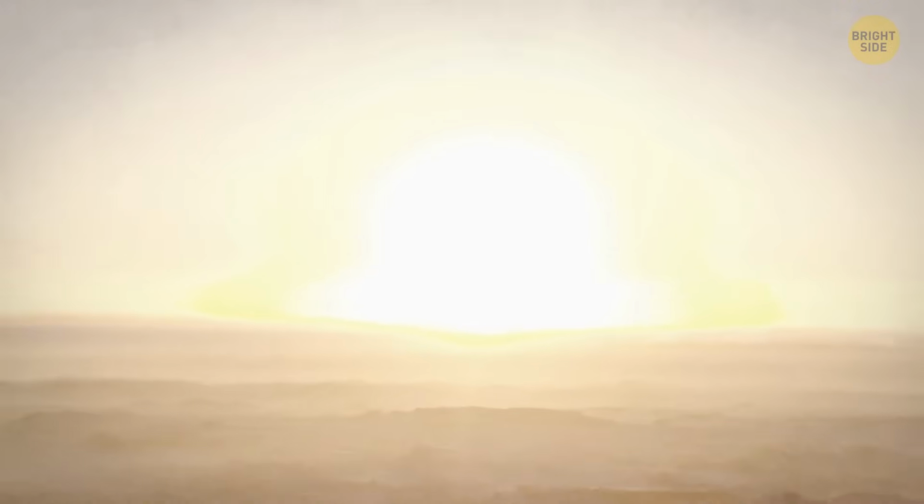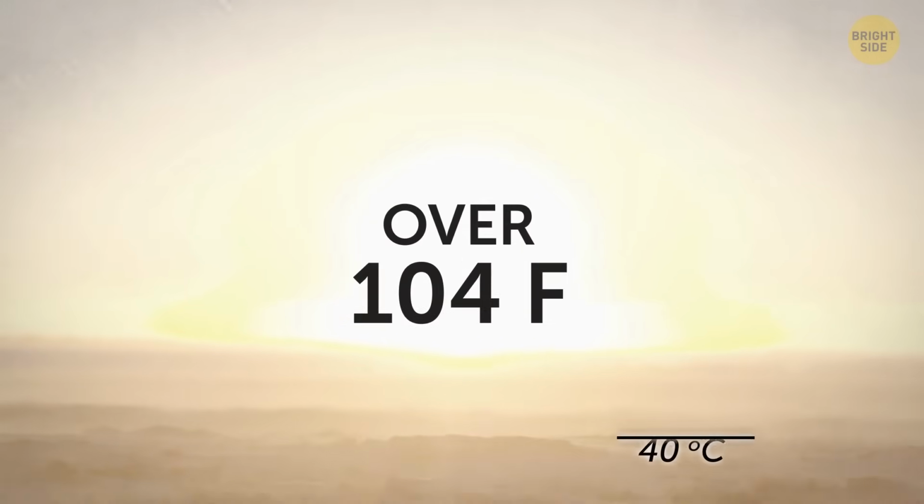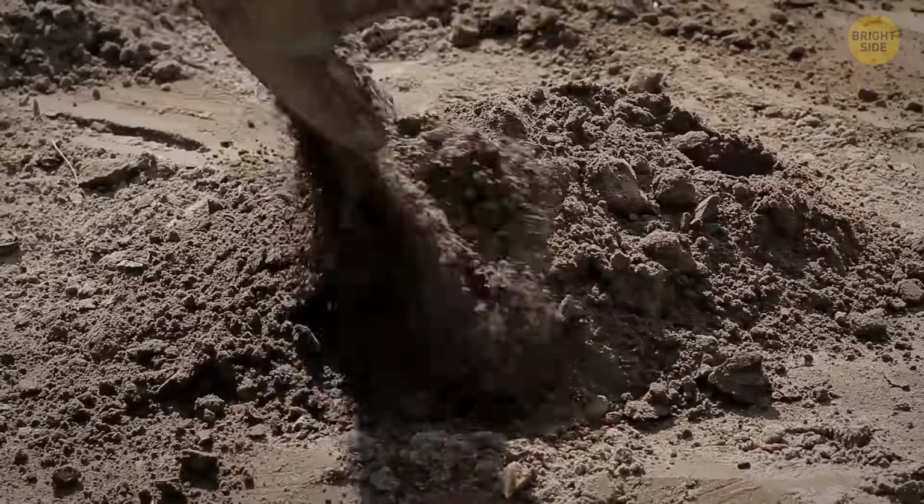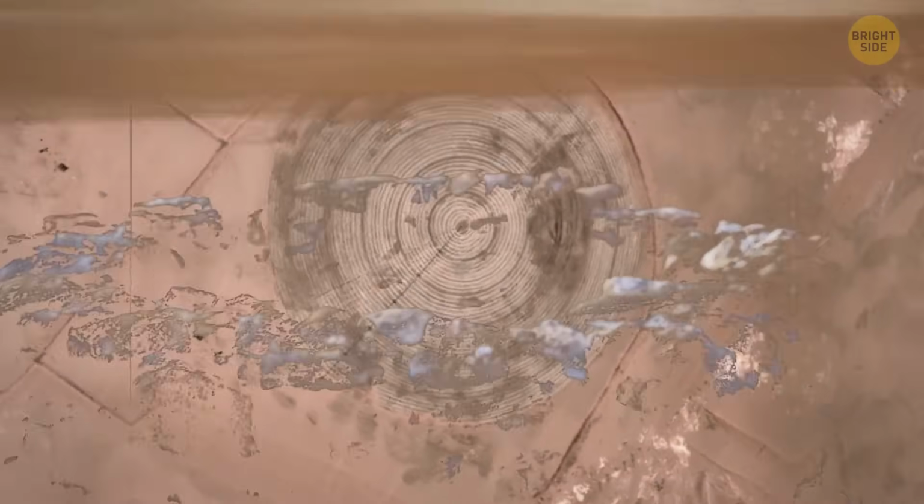The average high temperatures in summer are over 104 degrees Fahrenheit. To survive there, people need to find ways of accessing water. So, these circles could be a kind of ruin or leftovers from ancient water wells. Again, I'd say this is a sensible guess.